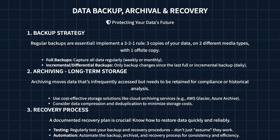Okay, let's talk about keeping your data safe, specifically backups, archiving, and recovery. The first thing to understand is that you need a solid backup strategy. Think of the 3-2-1 rule: 3 copies of your data on 2 different types of storage media, with 1 copy stored offsite. We typically do this with full backups, which capture everything, alongside incremental or differential backups, which only capture changes since the last time.